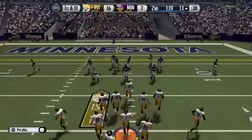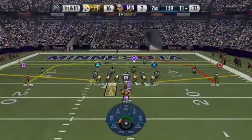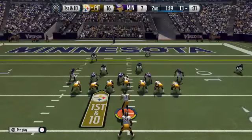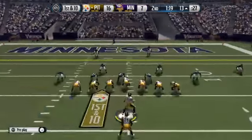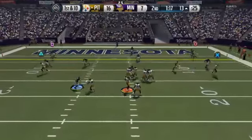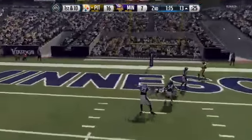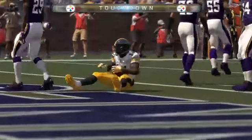Coming up to the line at the 13-yard line. Roethlisberger set in the pistol. The D-line saw something on the offense. Everybody shifting to their left. They're changing things here. The quarterback changing. He's giving the receiver some new instructions. Touchdown. Steelers put six on the board. What a fine start to this game.